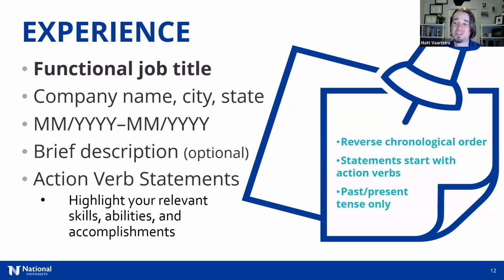Experience section. This is a big, important section on your resume. We're going to have a functional job title. If your job title makes no sense outside of the company, you might want to tweak it a little so that it's more sensible for the job you're looking for. Again, we're not exaggerating or lying about the job title, so make it still fit what you were doing. Then functional job title, company name, city, state.